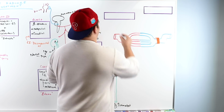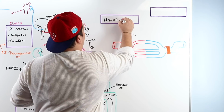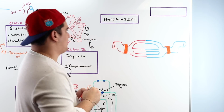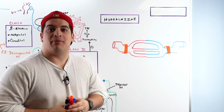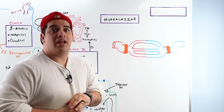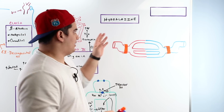All right, so this next drug is called Hydralazine. Hydralazine is a pretty cool drug. It's well tolerated, especially in African American patients. And one of the beautiful things about this drug is it's also safe in pregnancy. So it's commonly used as a medication, one of the first-line medications in pregnancy. One of the downsides of it is that you have to take it 3 times a day, potentially.